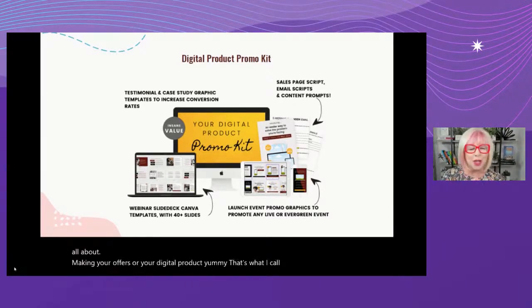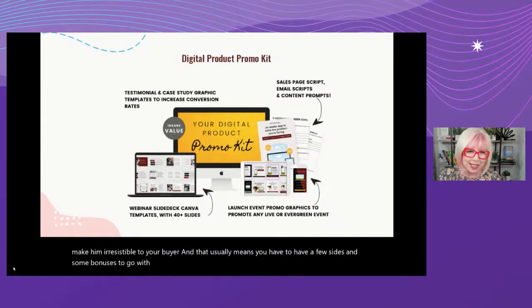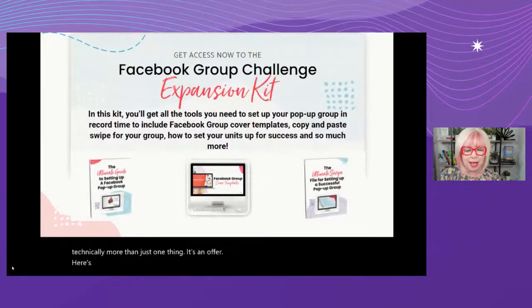How do you make them irresistible to your buyer? And that usually means you have to have a few sides and some bonuses to go with it. And like I say, I just wanted to point this out because this is technically more than just one thing. It's an offer.